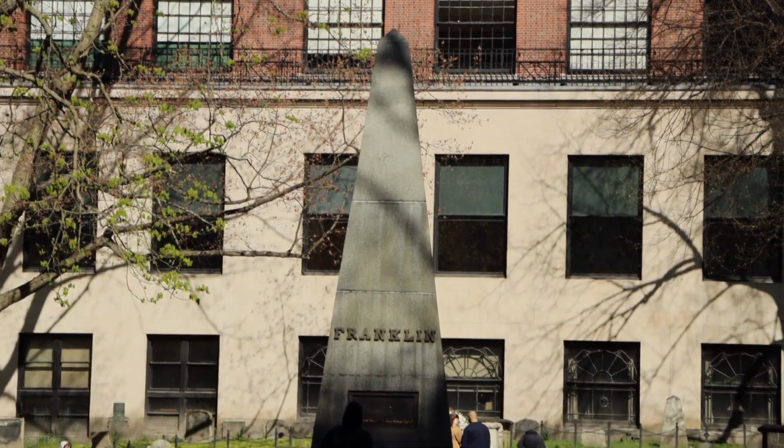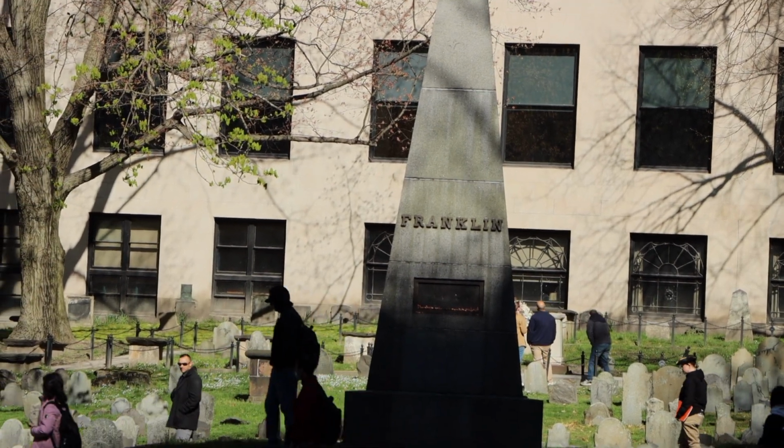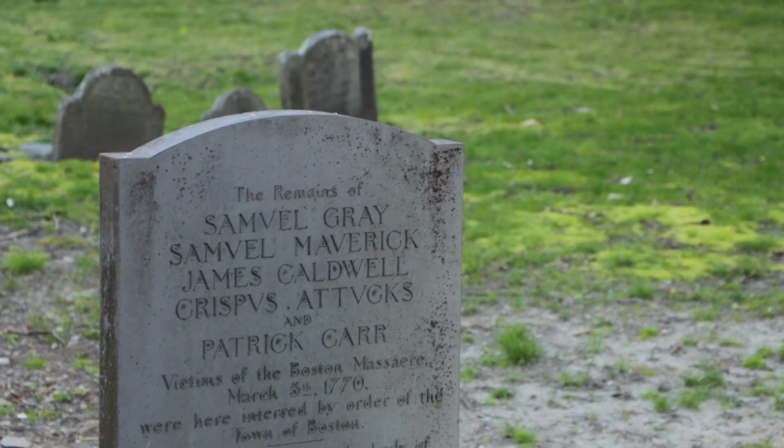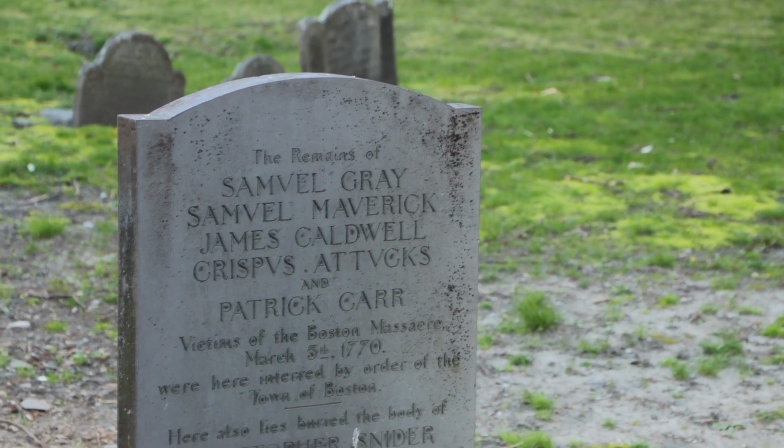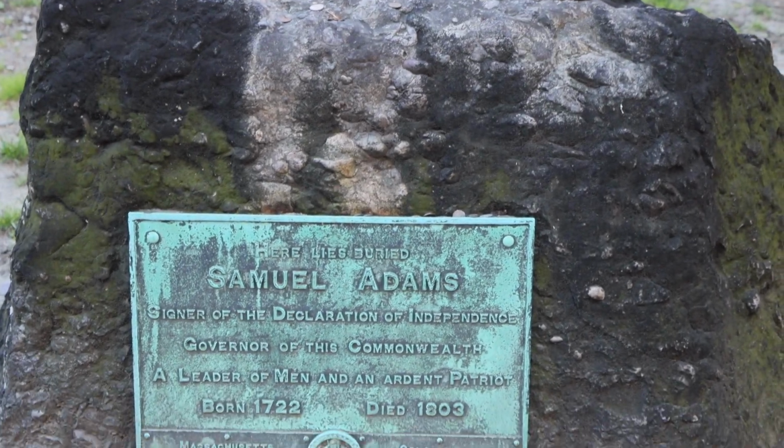Directly in the center of the cemetery, you see this large one that says Franklin. That is not actually Benjamin Franklin, but those are his parents. So while Benjamin Franklin was born in Boston, he's actually buried in Philly. Here's a gravestone for some of the victims of the Boston Massacre. We'll visit that site later on in the Freedom Trail. It's also right next to the grave site of Samuel Adams.